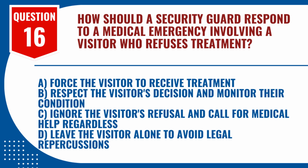Question 16. How should a security guard respond to a medical emergency involving a visitor who refuses treatment? A. Force the visitor to receive treatment. B. Respect the visitor's decision and monitor their condition. C. Ignore the visitor's refusal and call for medical help regardless. D. Leave the visitor alone to avoid legal repercussions.